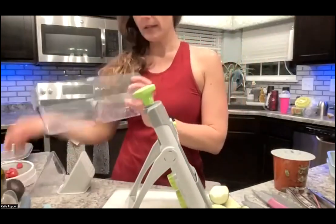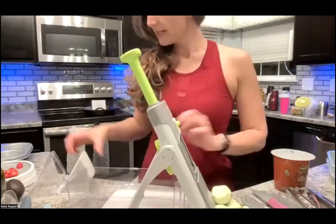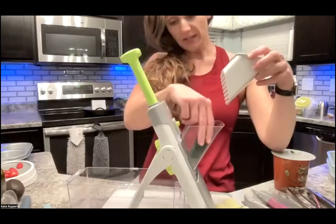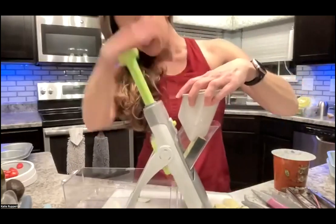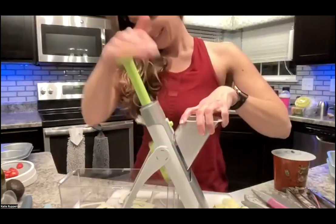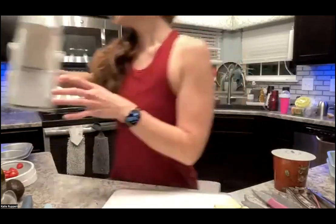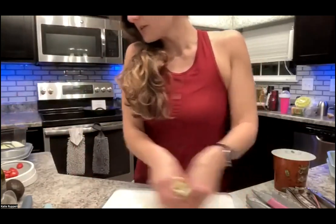Okay, Rapid Prep. This is another host favorite already. It's like our safest mandolin yet. And you have to use the safety because it's built in, because y'all weren't using your food holders. So we had to get experience. Okay. So we've got our little slices of zucchini, and this is supposed to be cucumber, but you know, you just do you. Okay. So that's going to go in our salad.